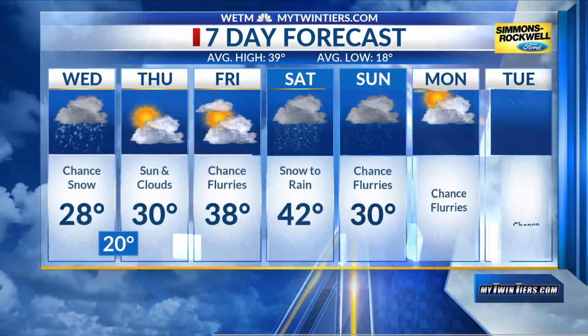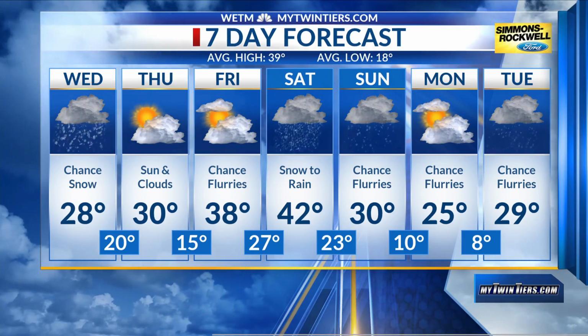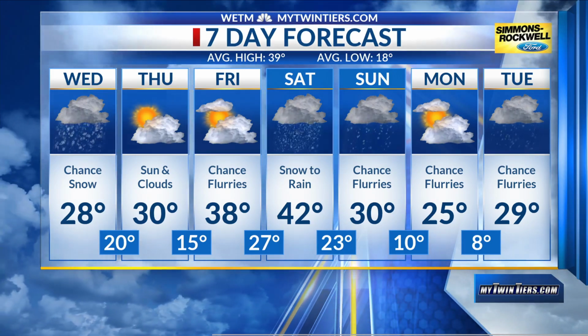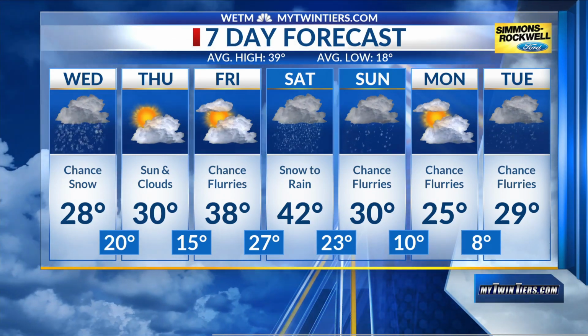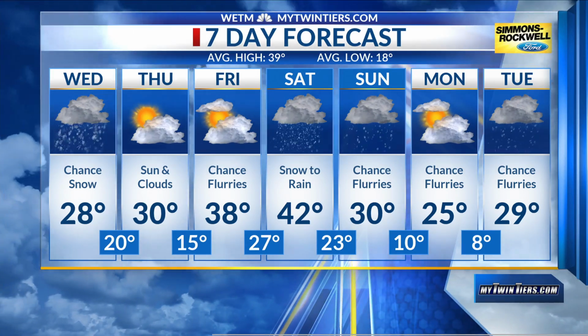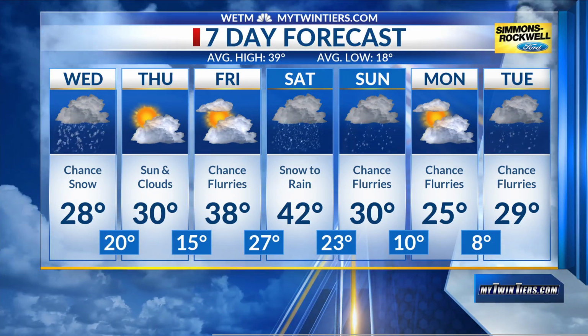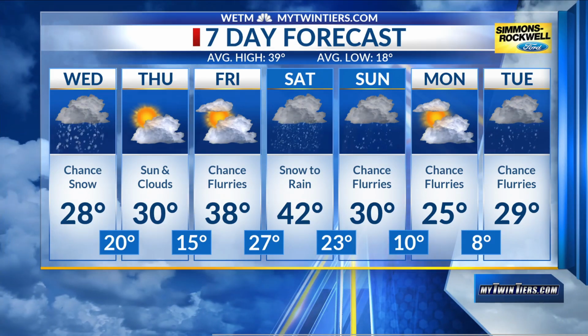And then we're looking mainly dry as we welcome your Thursday morning, but there could still be some slick spots on the roads for your day tomorrow as you're traveling to work or school. But we're going to actually welcome a mixture of sunshine and clouds. High temperatures tomorrow topping out in the low 30s, mid to upper 30s for Friday, with that chance for flurries in the forecast, and then looking slightly unsettled as we welcome the upcoming weekend.